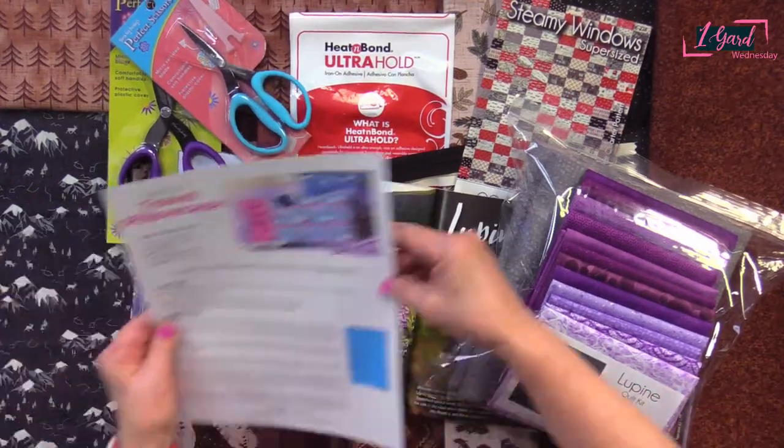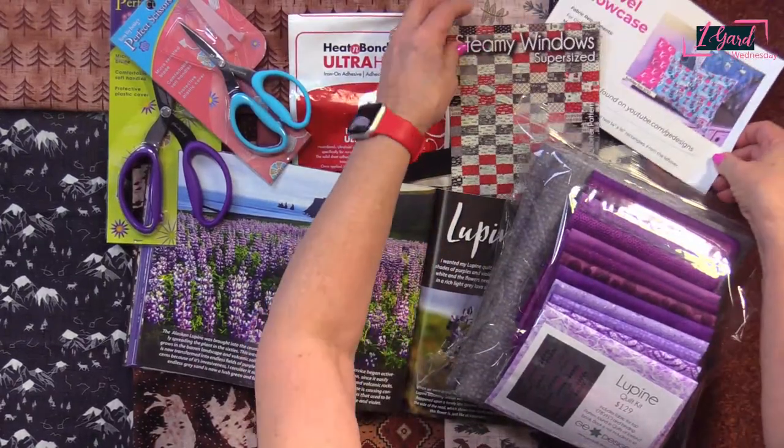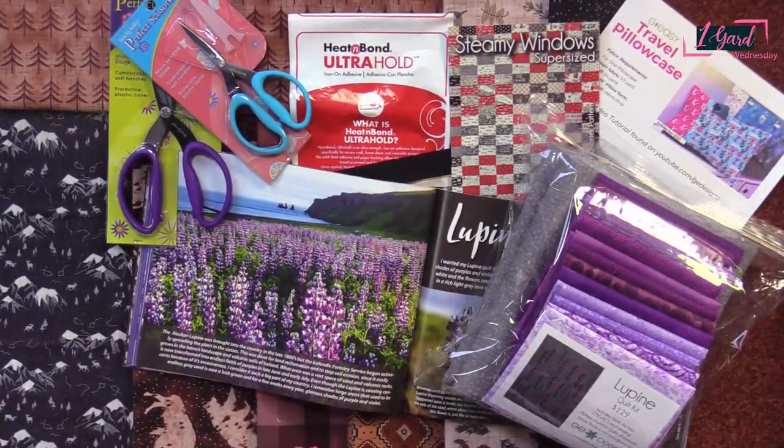The free pattern today, in addition to the hat, is the GE Travel Pillowcase, and that's at GEQuiltDesigns.com. And I'll just fold that and be sure you can see that well. Of course, all of these are going to be in the blog.